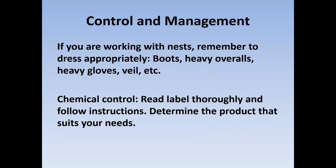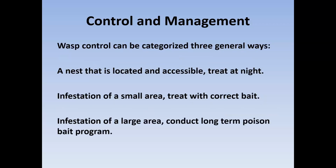If you're working with nests, remember to dress appropriately: boots, heavy overalls, heavy gloves, veil, etc. If you are resorting to chemical control, read the label thoroughly and follow the instructions. Determine the product that suits your needs. Wasp control can be categorized in three general ways: a nest that's located and accessible, treat at night; infestation of a small area, treat with the correct bait; infestation of a large area, conduct a long-term poison bait program.